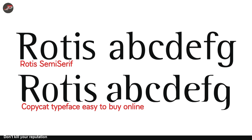Steven Heller is very clear about type designers' bad practice. Stealing a font or tweaking an existing font and calling it your own is much easier. So don't be this guy who produces work based on that of another. You will kill your reputation. You will give an argument to excuse user piracy.